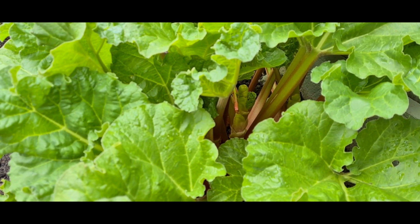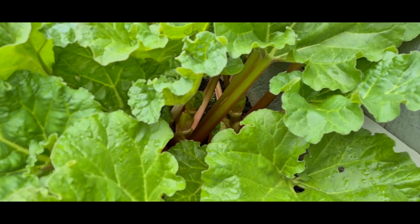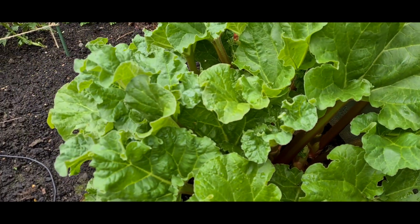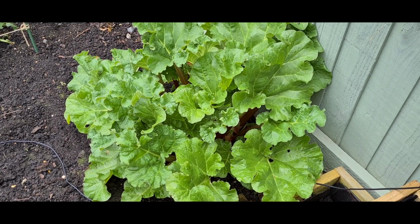And the rhubarb. This is looking really healthy at the moment. It's putting on a great spurt. There's loads and loads of more shoots coming. It's not really been attacked that much by slugs and snails, so it's doing good.